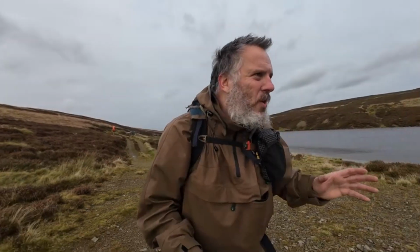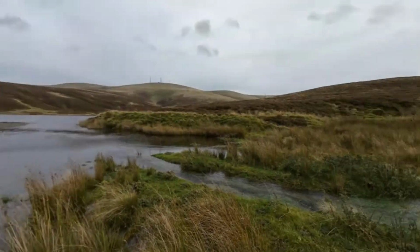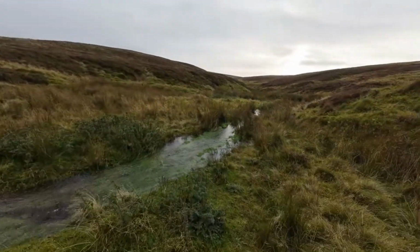Right, so I'm not going to record for a minute, because I'm going to have a walk around the dam to see where it's suitable to actually pitch, because like I say, I've never actually camped here before. Hey, the water is really high. You can see the water running off the hills here.